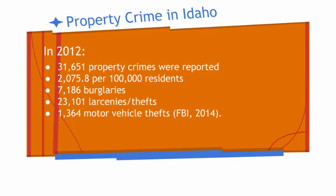7,100 burglaries in the state of Idaho, 23,000 larcenies and thefts in Idaho, and 1,300 motor vehicle thefts. Those numbers represent about a 1.8% increase in crime across the state last year, or in 2012. These numbers always lag behind 1 year.